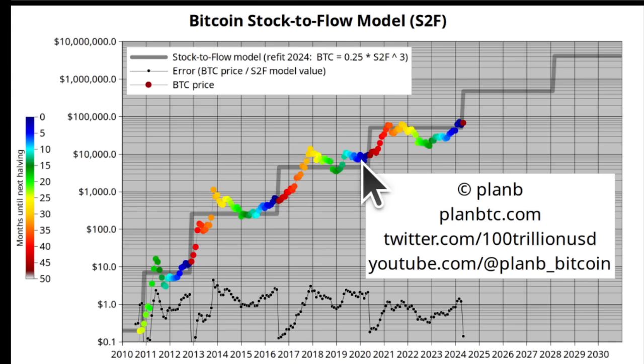The big change in stock to flow and stock to flow model outcome is around the halvings. So big jump around the halving in the model value, and then a price of Bitcoin that shows a little bit of a lag, but it eventually catches up with that model value. And that is exactly what happened last 3 halvings, and what I expect will be happening, well, next year actually.